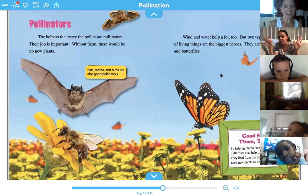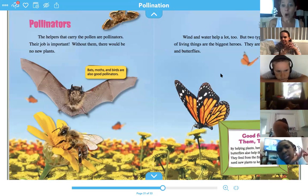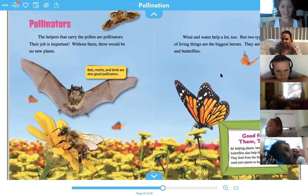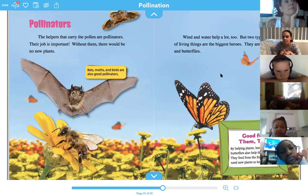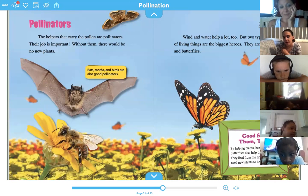Here we go. Pollinators. The helpers that carry the pollen are pollinators. Their job is important. Without them, there would be no new plants. Wind and water help a lot too, but two types of living things are the biggest heroes. They are bees and butterflies. And it says that bats, moths, and birds are also good pollinators.